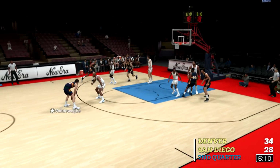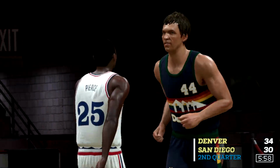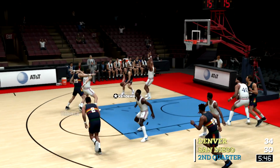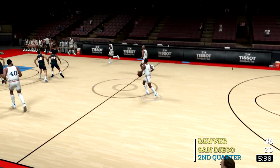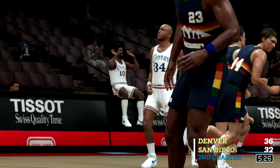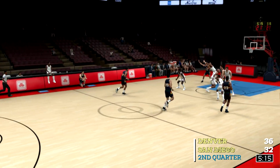Dunn passes to Vandeweghe. The shot by Issel, no good. San Diego trails by 6. And that one's good by Pierce. The Nuggets shooting well, 50% from the floor. Pass to Robish. Here's Vandeweghe. The shot from the low post is good. Vandeweghe's got 10. The main thing Vandeweghe brings to his team is scoring, putting up numbers, and those 2 points help the cause. Cummings' shot is good. The Nuggets leading by 4.